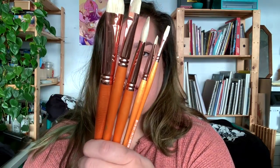So there's that. Forgot, I didn't really tell you what sizes I got. Of the short filberts, I got size 4, 8, 6, and 12. The regular filbert, I got 8, and then this square one, let's see it there, size 1. And that would just be for little details and stuff.